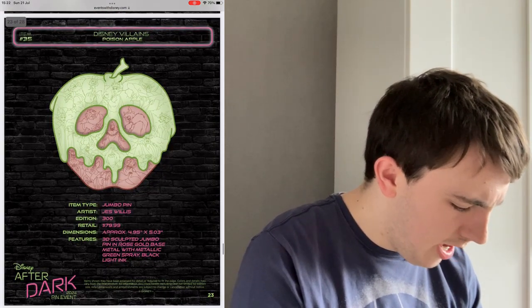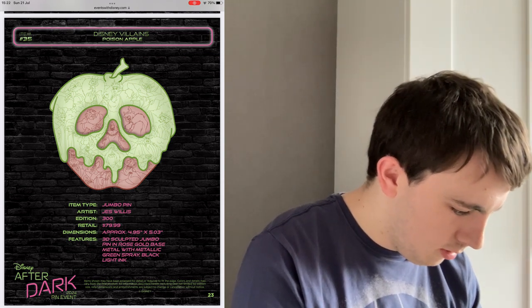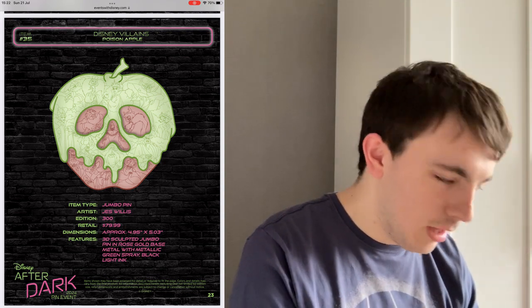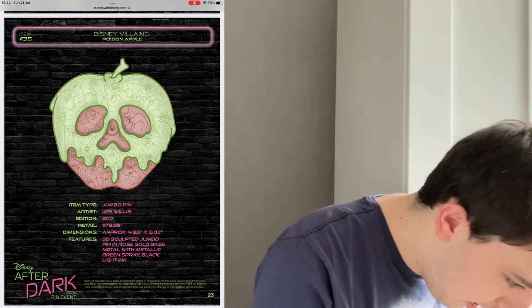Ooh, that I like. The Poison Apple, and you've got all the characters. I wonder whether some of the stuff that's on these pins they're showing is actually going to be on the blacklight stuff. Like that's going to be just a regular apple pin, that when you shine your light on it, you get all the characters. Who am I seeing there?